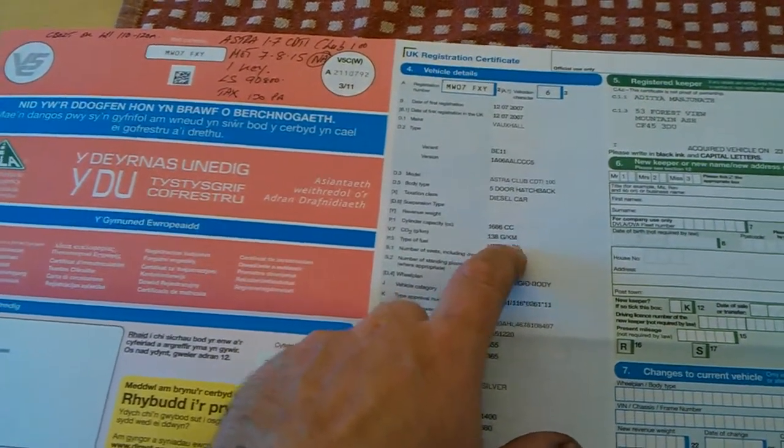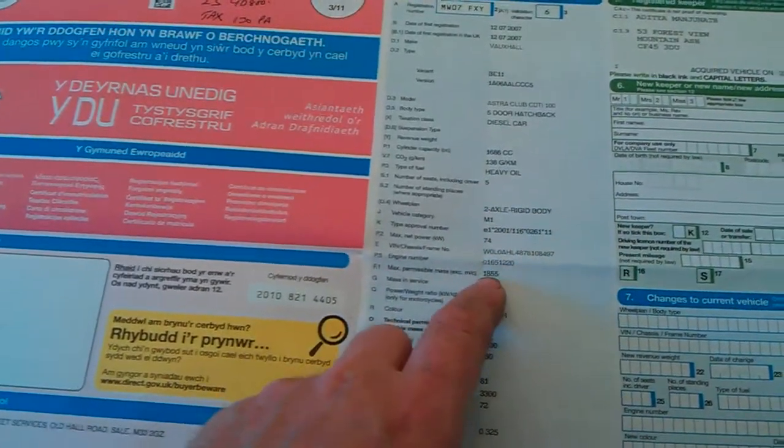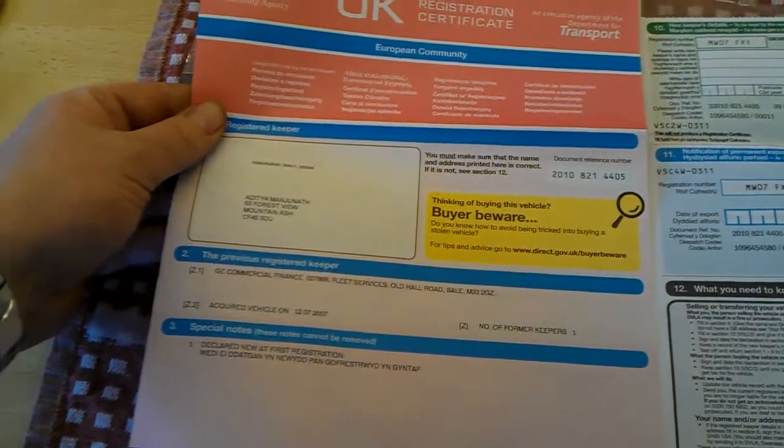It's 138 grams per kilometre, and that's £130 to tax it for a year, or about 71 quid for 6 months. Colour is silver, although it's a bluey silver. And two keepers from new, GE Commercial Finance, so it's a fleet car previously, which is usual for many cars on the road, being a fleet operated vehicle, and a private keeper since 2009.